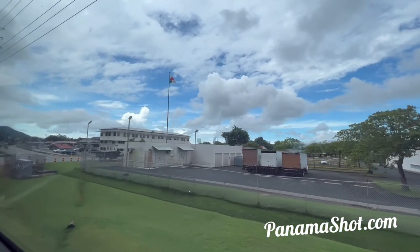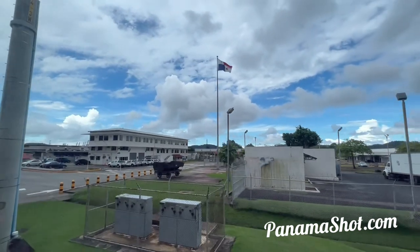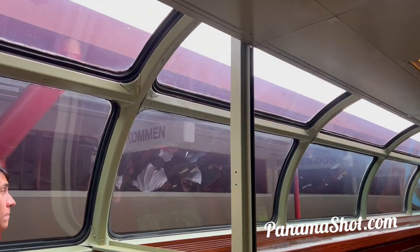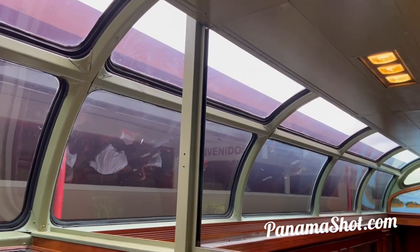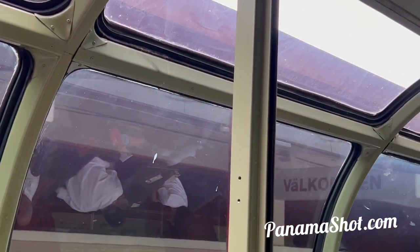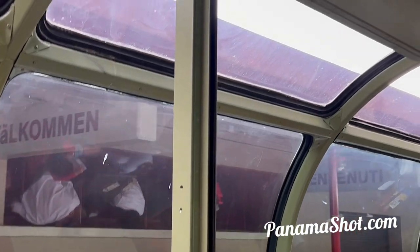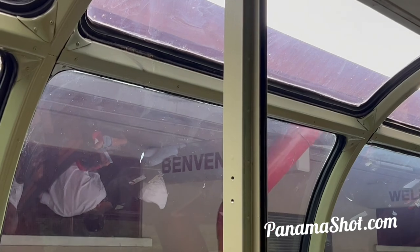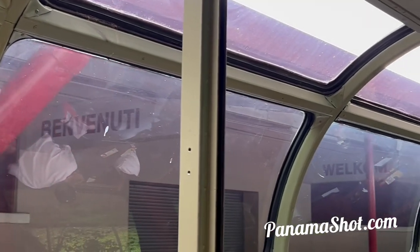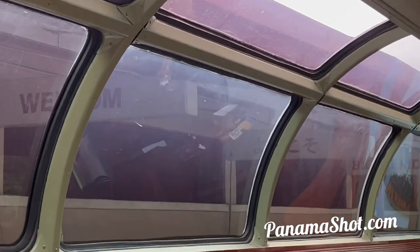So we're about to finish. I want to thank the president of the company, Tomas Kina, and also all the personnel who were very friendly and very nice with us. And I actually think if you can do this trip on the train, do it. Right now they only do it for tourism purposes, but it's worth seeing because you can see the canal at the same time and you can watch the whole process.